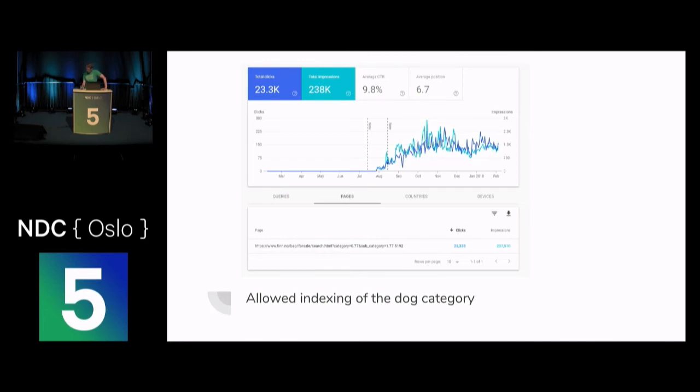So last August, I changed some parameters and allowed indexing of the dog category. It's probably all the things you need for your dog and everything related to that. And it quickly got results. The graph jumps quite quickly up. So this was traffic we didn't have before. And if you can get similar traffic for all categories, it will actually be something. Even though we have some 40 million page views a day.